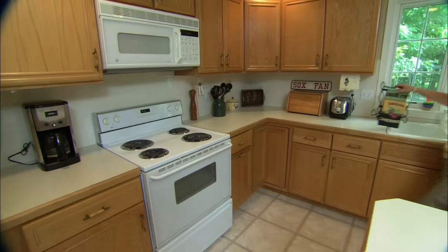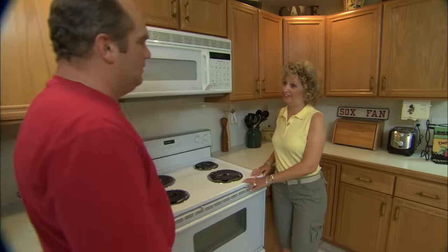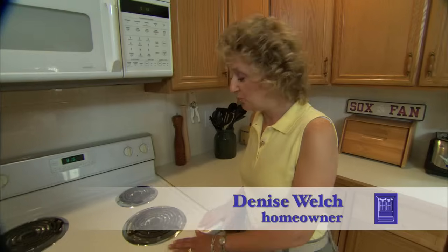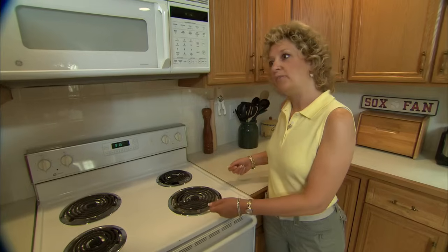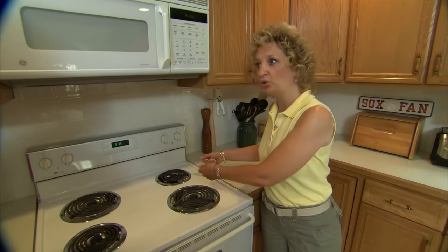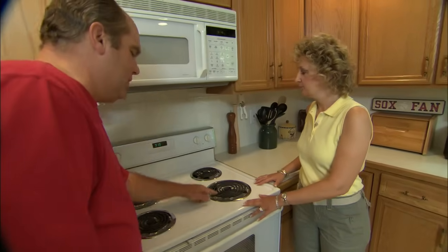So Denise, what is wrong with an electric stove? Well, the problem, Rich, is that I have to live with the stove for the last 12 years. The issue is that you just can't control the heat. Well, there's knobs right here. What do you mean? Yes, I know. But typically what happens, for example, when you're sauteing on the top of the stove, you literally have to pick up the saute pan, put it on a back cooler burner, and wait for the heat to come down. Because even when you turn the knob down, the burner doesn't cool off.